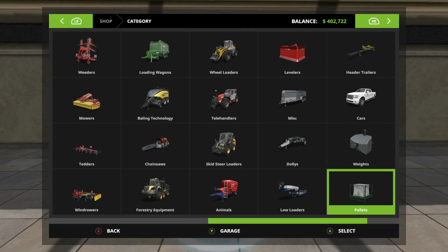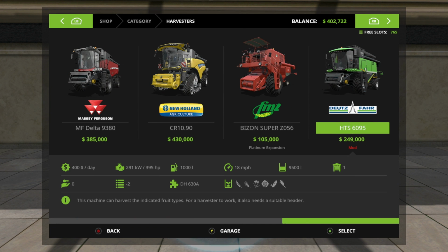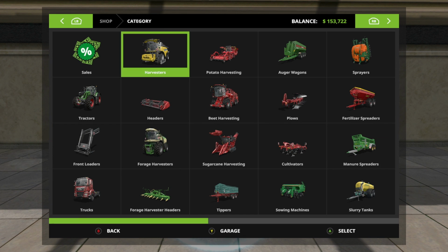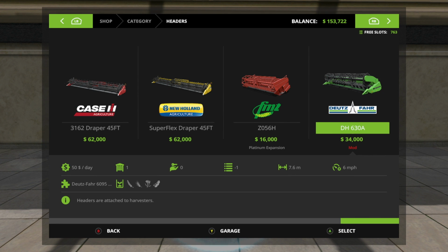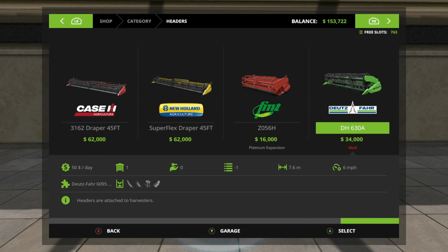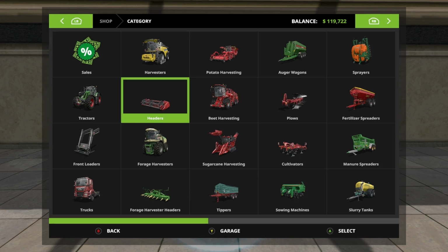Hello, store. Yes, I would like to buy something, please. I want to buy the Deutz for 249,000. Man. Let's see. We've got grain tank 2 on the other one. Let's keep grain tank 1 on this one. Sign top liner. It just gives it a paint job. That's really all it is. So, buy. Okay. Now we need the header for this guy. Where's the header at? There it is. See, 7.6 meters. We had a 10.7 meter. I don't even know why we sold it to begin with. We should just buy the Case over again. They have better harvesters. Regardless. Okay.